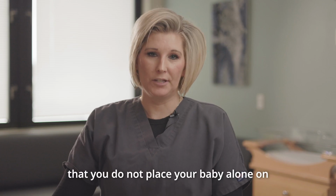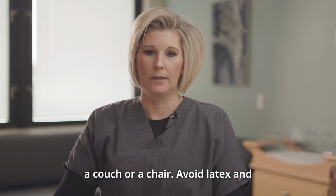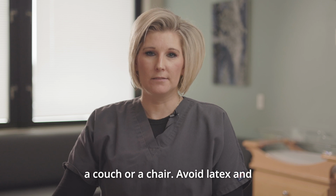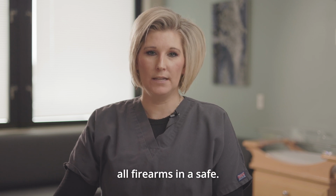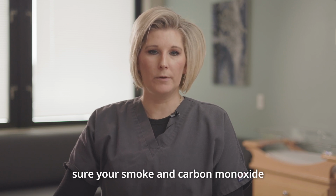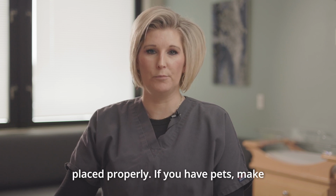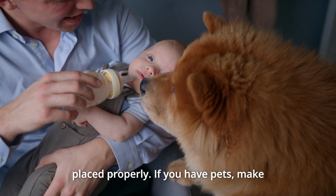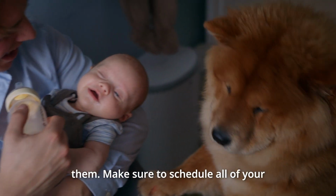Make sure that you do not place your baby alone on a couch or a chair. Avoid latex and balloons. Balloons are a choking hazard. Make sure to place all firearms in a safe. No co-sleeping with your infant. Make sure your smoke and carbon monoxide detectors have their batteries and are placed properly. If you have pets, make sure to introduce your baby slowly to them.